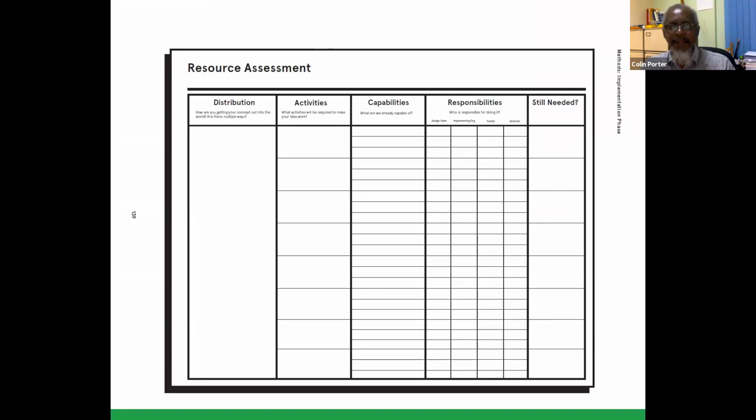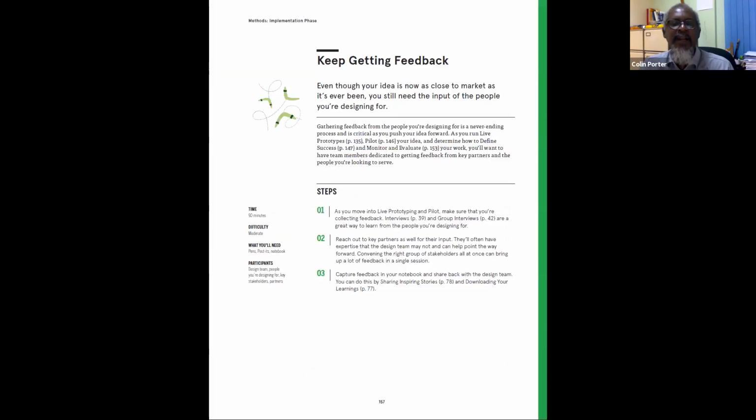And here's another sheet that IDEO has in the field guide, which is your resource assessment. They have a distribution column, and this is how you are getting your concept out into the world. Are there multiple ways? So look at what distribution resources you need, what activities need to be done, what the capabilities are, who is responsible for doing it, and the still-needed column, which is things you still need to get, which you don't have within that particular activity area, and so on. So this helps you again to document your information to determine what resources you have, what you need, what you don't have, and so on.